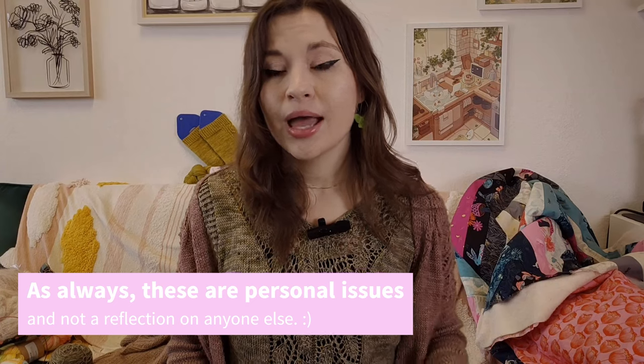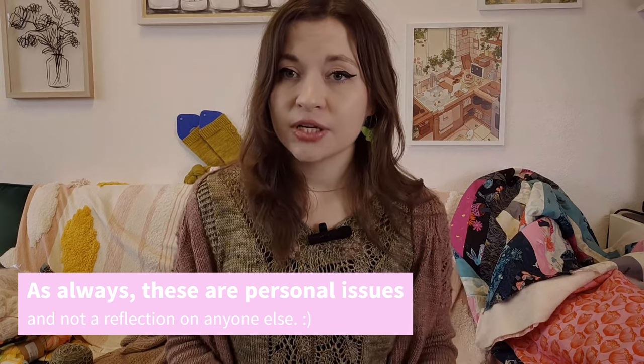I'm somebody who is very, very self-conscious dressing in this kind of top. For a number of reasons, like body image issues, some embarrassment about my tattoos.